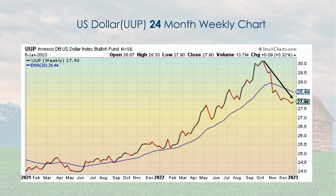The US dollar is down, and I point the direction of it down in the short run. This is over the last 2 or 3 months where it has been going down. Prior to that, you can see the amazing trajectory of the dollar going up, but right now it is definitely showing weakness.